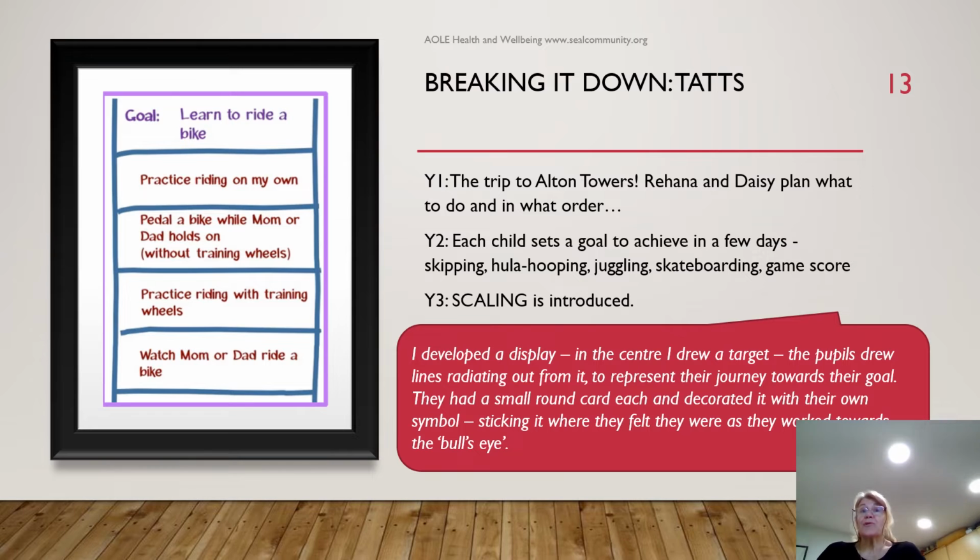On to sub-skill 3, breaking it down into tiny, attainable, tickable targets, which is what the TATs stands for. You've probably come across that before. Quite a lot on this. Every time the children set themselves a goal in every year group, they are asked to break it down.